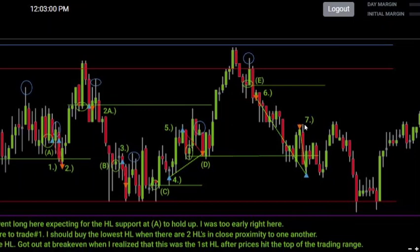And that's exactly what happened at 7, and that's why I decided to add to my position right there at trade number 7. So I added right here, and then I just took it back down to the same profit target that I had in mind for trade number 6. And that was my last trade of the day, and I decided to call it a wrap after that.